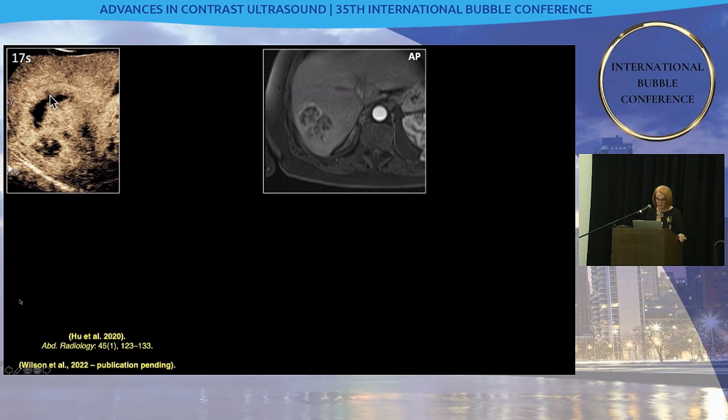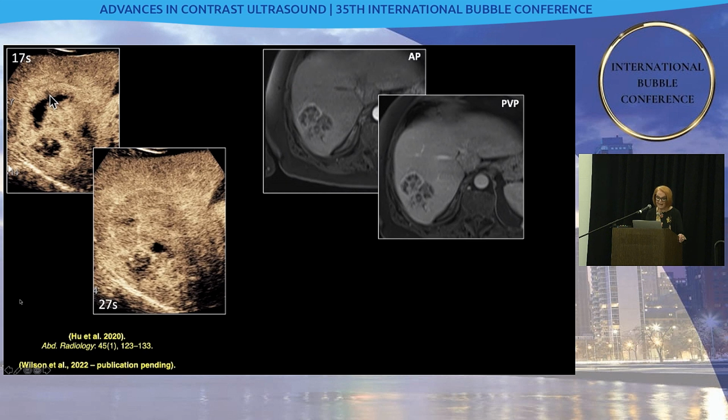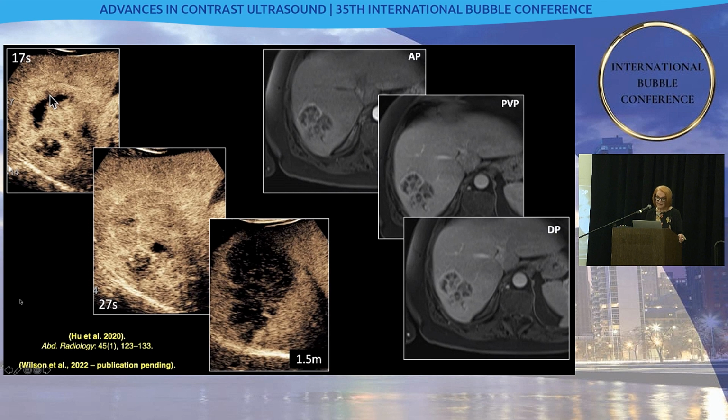So if we look at the arterial phase on the ultrasound and on the MR scan, we can show that they're quite similar in some ways in the arterial phase. And then as we progress, we can see that the MR scan continues to show that enhancement centrally, whereas we show that very definite washout of this scan.